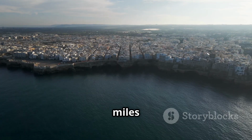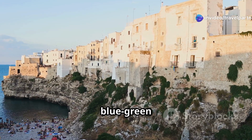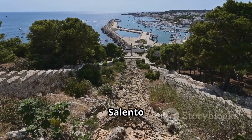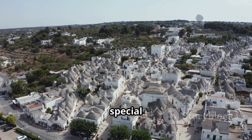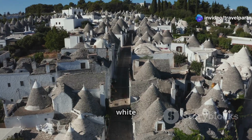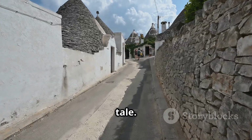Puglia has hundreds of miles of beautiful coast. You'll find big cliffs with sea caves and long sandy beaches with really clear blue-green water. The Salento area at the very bottom of the heel is sometimes called the Maldives of Salento because its beaches are so pretty. One of the most famous and special sites in Puglia is the town of Alberobello. It's known for its Trulli houses. These cute white stone houses with pointy roofs are a special UNESCO World Heritage place. They look like they came from a fairy tale.